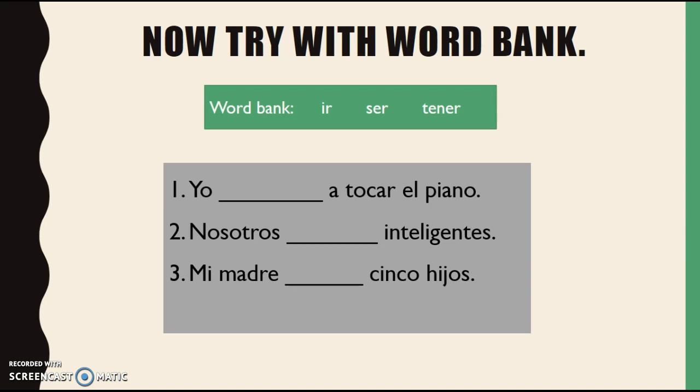My options are go, be, have. Okay, so the best option would be I'm going to play the piano. We also see that word a, which we know comes with ir a lot of the time. So that's another clue for you on ir. So once I figure out it's ir, I need the yo form of that verb. And the yo form of ir is voy. All right, and there it is. Yo voy a tocar el piano. I'm going to play the piano.